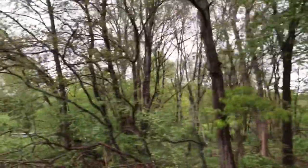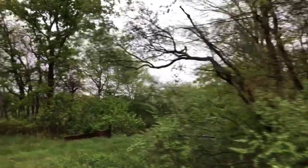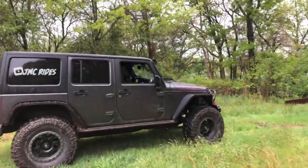All right, let me just get the keys from the Jeep so I can do a little more exploring. I think maybe, let me see if I can get in there. I'm wearing shorts right now, which is stupid. But let's see if we can get near that house. Let me just turn off the Jeep.